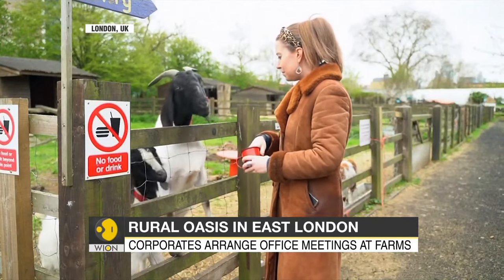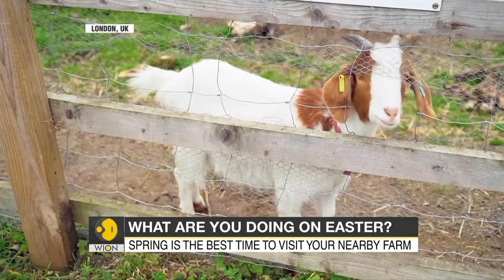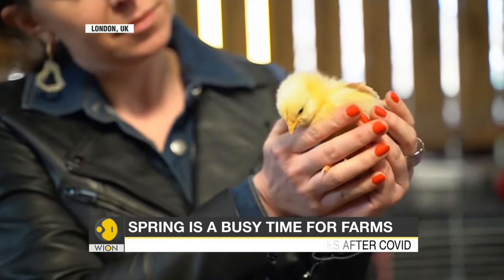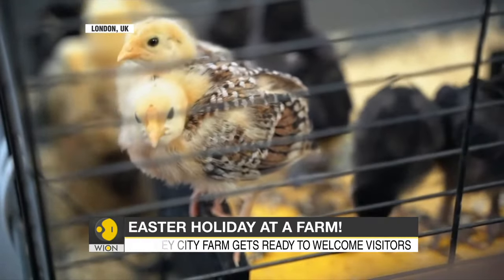But interestingly, it is not just children and families who are heading to the farms for an outing. The pandemic forced most of us to work from our homes. So corporates are now turning to the lush green spaces offered by the farms for their team outings.